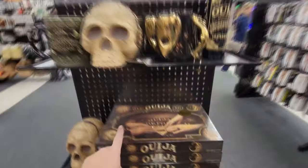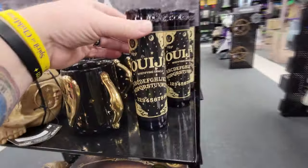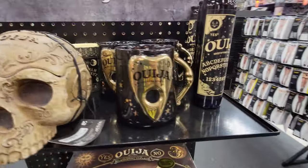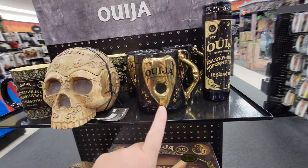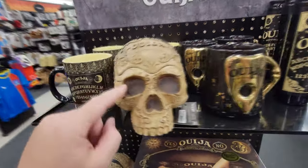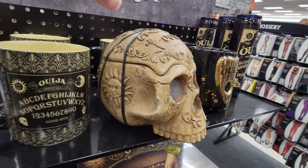I'm not personally into the Ouija stuff, but let's look at this. So I have Ouija boards. They have Ouija candles that look like the Ouija board. They have Ouija mugs with the, I can't even think of what you call that thing. Planchette, I think it's called. We have this skull, which I think actually looks pretty dang awesome. Look, it says Ouija on top, and the top actually comes off.